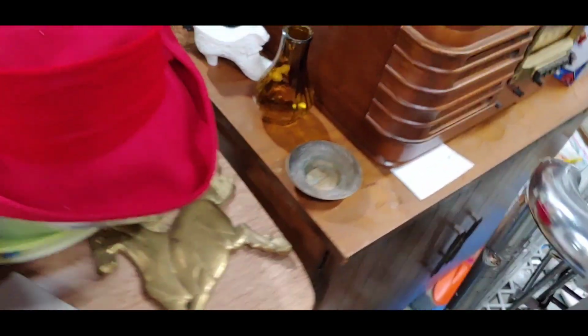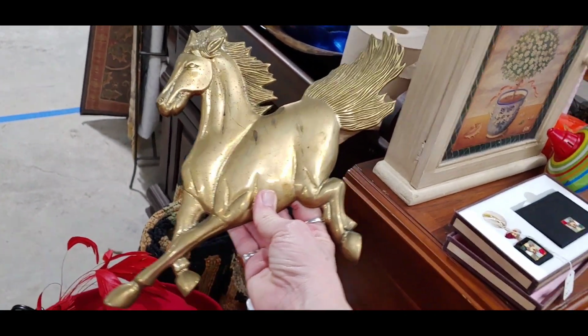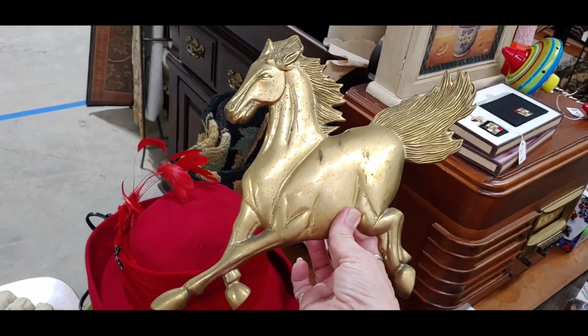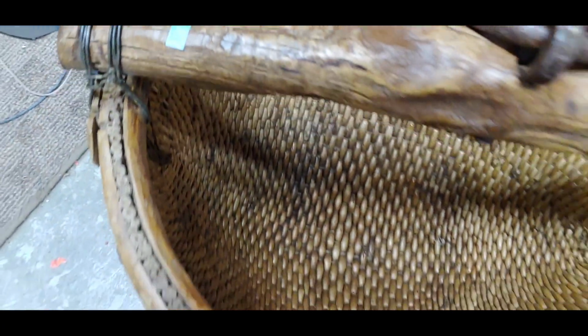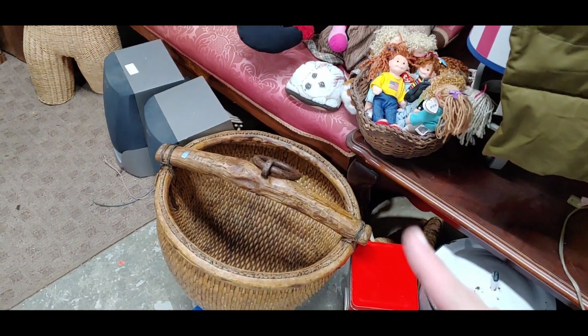Oh, I like this. That's pretty. But again, there's no price on it. I don't know what to pay for it. All right, let's look at this big basket. $25. Look at that thing. That's cool. That basket's cool.